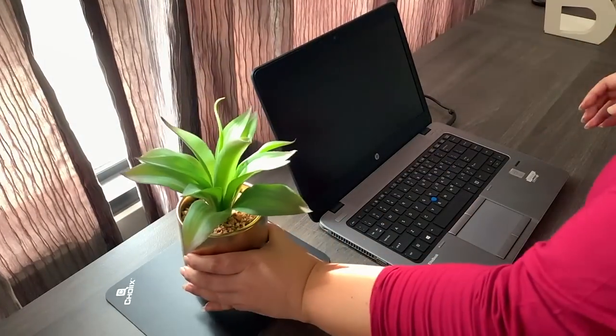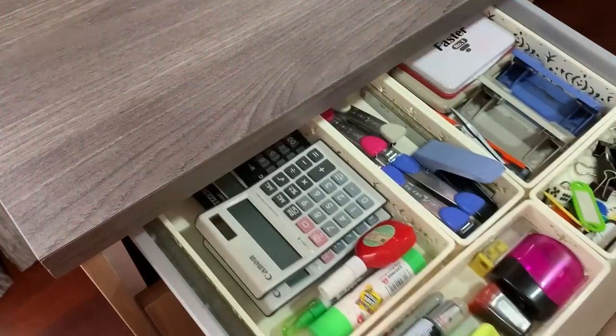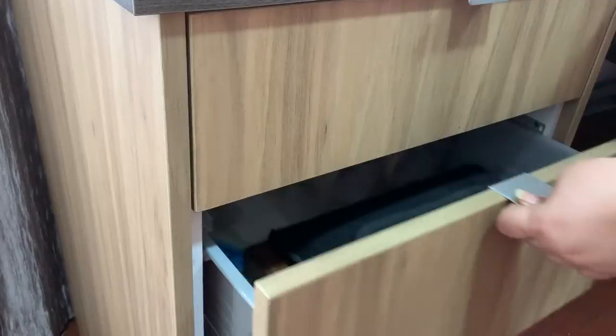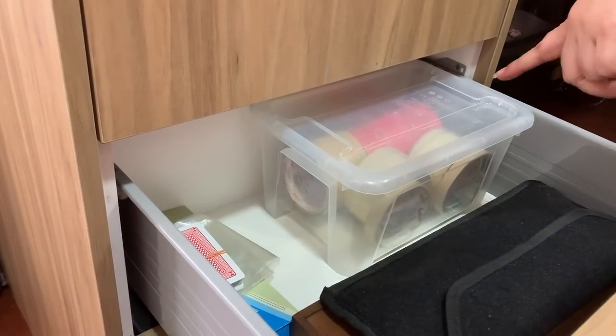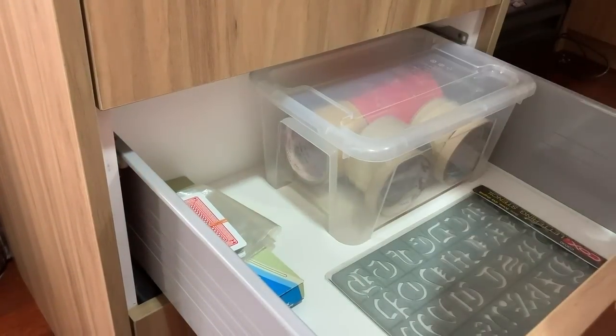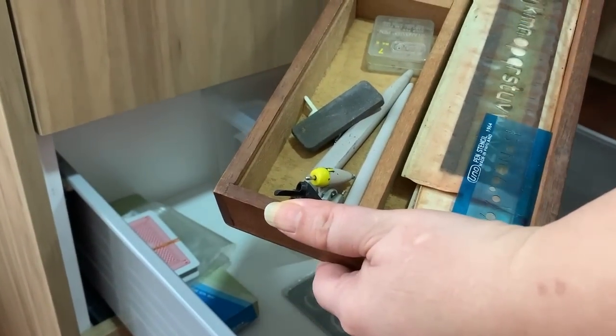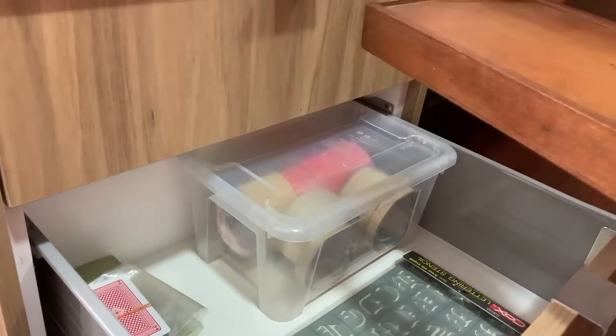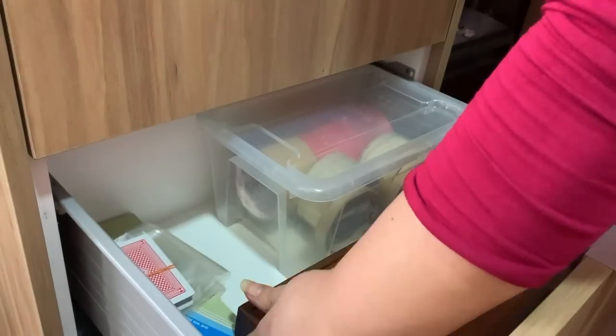And now that I'm done, let's take a look. In this first drawer, I have organized all the office items that he would need for his work. In the second drawer is a pack of cards, the packing tapes, his handmade box with calligraphy nibs. This is from before the time when calligraphy pens became available. I love the fact that he has crafted this box for himself from scratch.